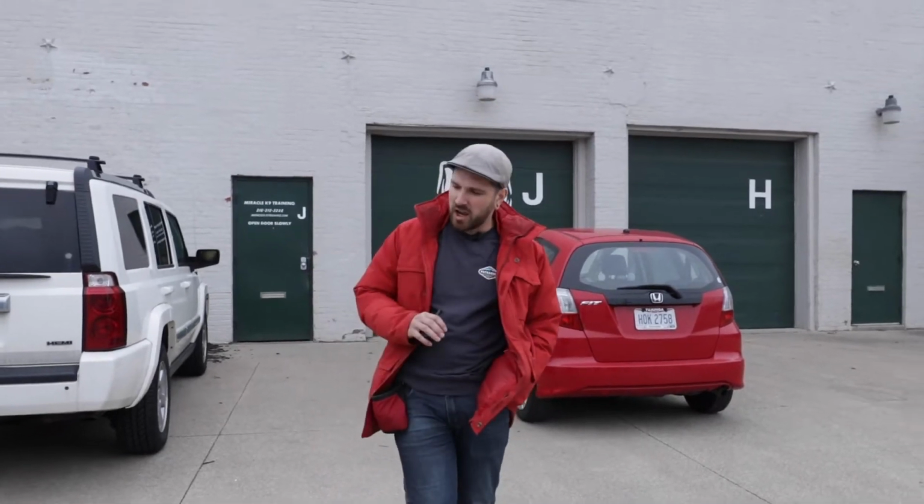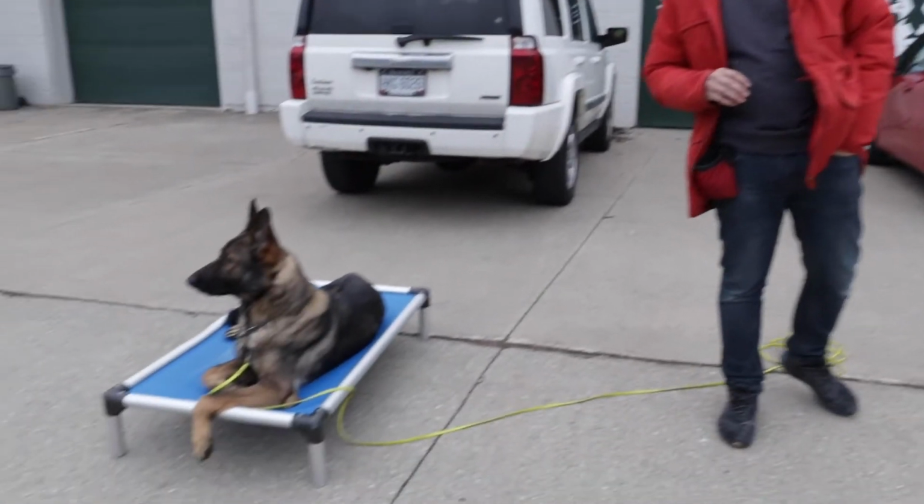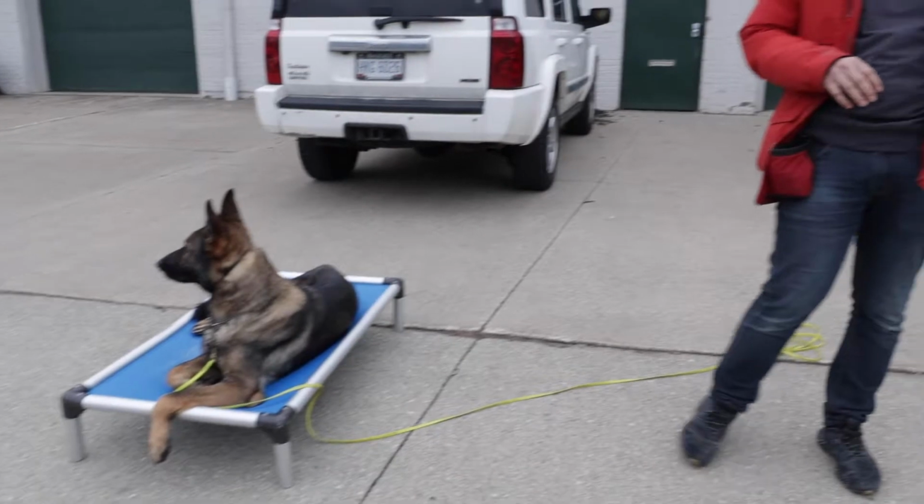So Murphy's got just under a week left with us. That means that we're finishing up all of his obedience training. That means that we're putting him through the motions in as many different situations as possible. He's been doing fantastic with his training inside. He's been doing great with public access work. We've got him on a handful of more field trips to different places like Home Depot, pet stores, stuff like that.